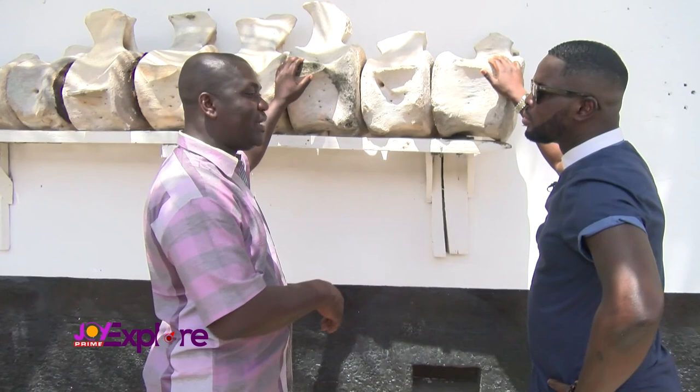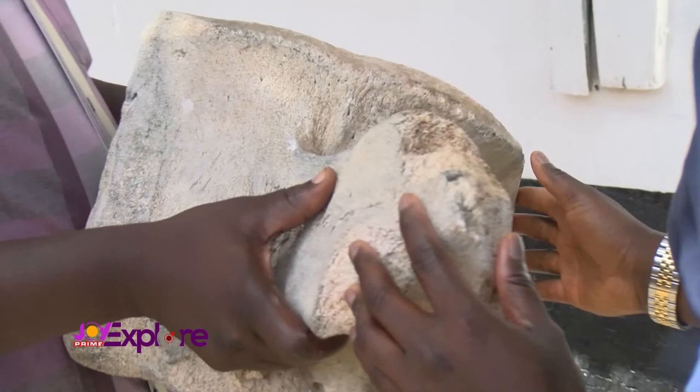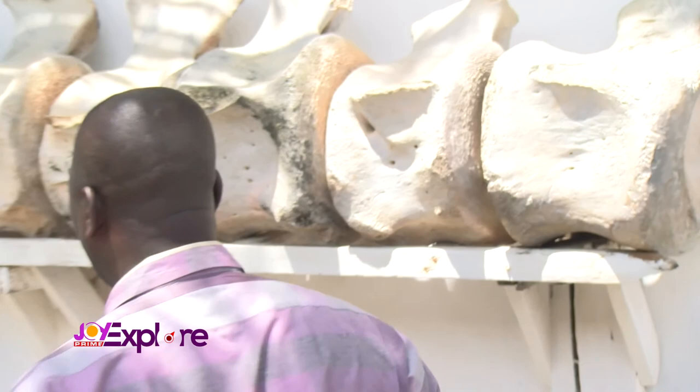Wow. A whale is the biggest mammal in the sea. So it's just one bone, a section of the spine. It's a fraction of the entire whale. We kept it over here today. So this is a rear bone of a blue whale. Ghana's very own Moby Dick, huh? Yes.